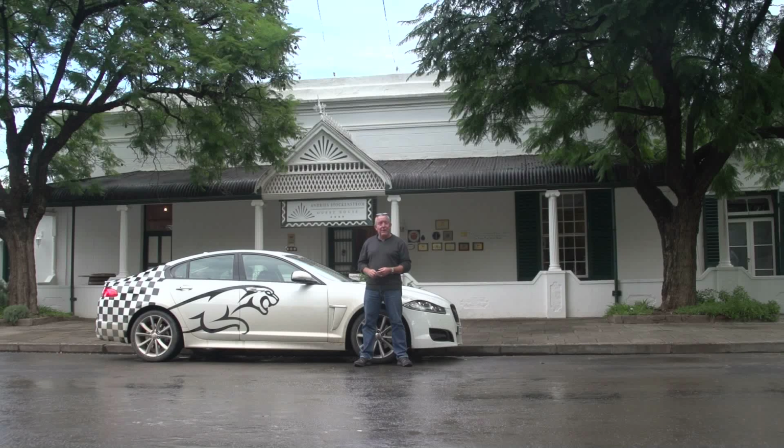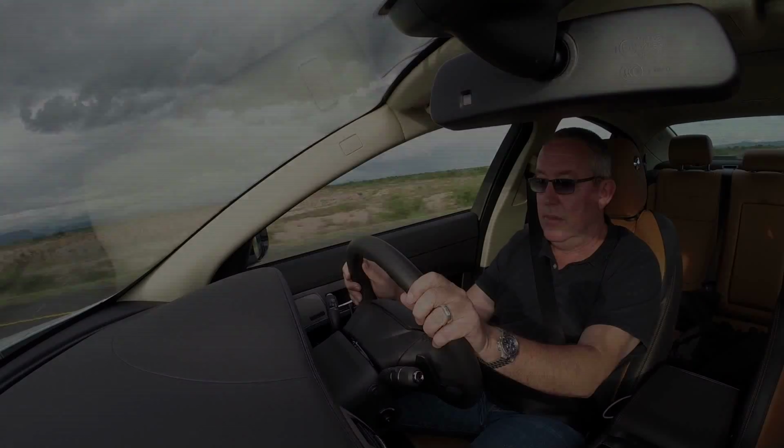We're now in Graaff-Reinet, which is really one of the bigger towns in the Karoo, and I do believe that part of the Karoo's reputation is fine dining, fine cuisine. You know, there's really succulent lamb chops, some really nice dry red wine, and I think that we might have found just the place to do that. I think it's enough driving for today. We're going to pick it up all tomorrow.